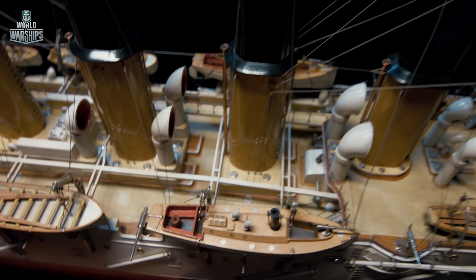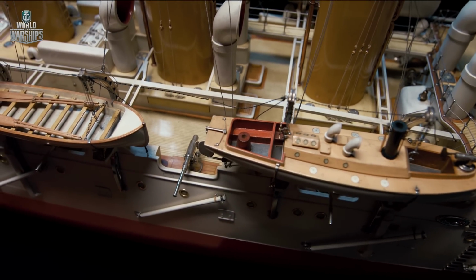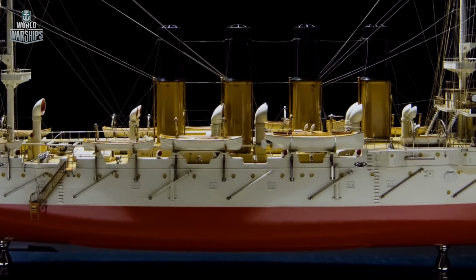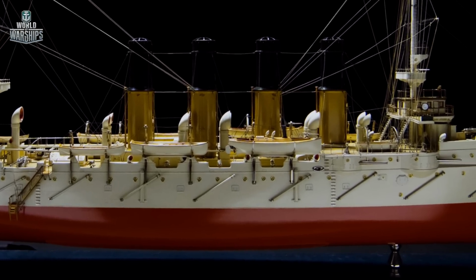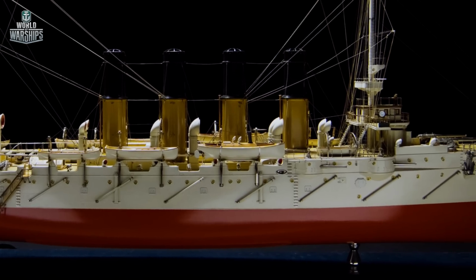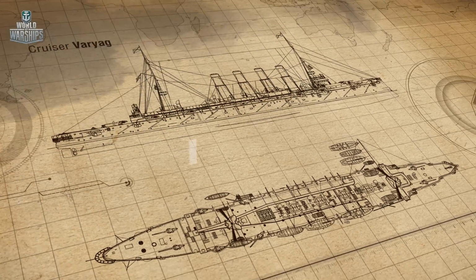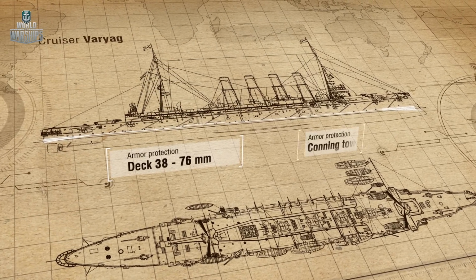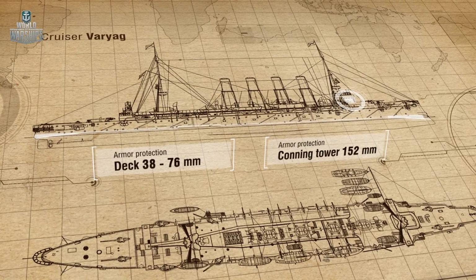On both sides of the cruiser, booms for the torpedo nets were mounted. Nets fixed to these booms held back torpedoes and prevented them from hitting the ship hull. The armored deck of Varyag was up to 76 millimeters thick, and the conning tower was protected by 152 millimeters of armor.